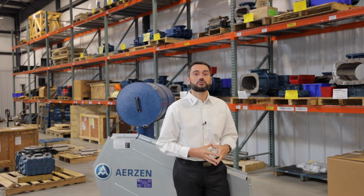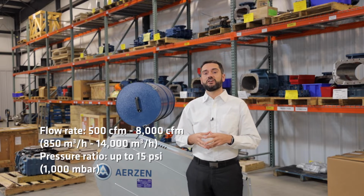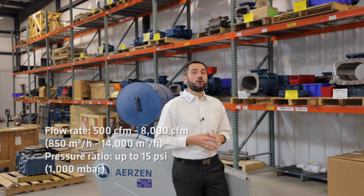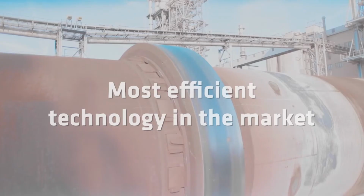Now we're going to focus on the turbo technology. With that technology, we can go from 500 CFM up to 8,000 CFM at a maximum pressure of 15 psi. It's the most efficient technology that we have in the market. And now you can use the turbo technology for combustion air, the most challenging application in a cement plant. Join me to know a little bit more about this turbo technology.